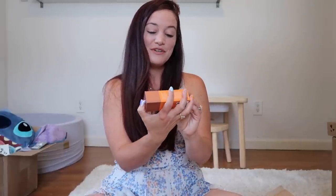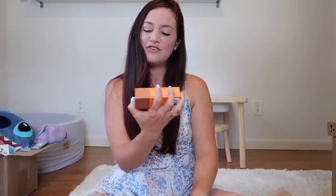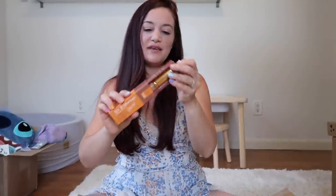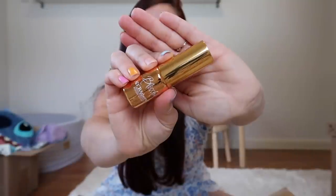The first thing that I'm going to share is Adora Therapy Room Boost, and it is in the scent Blood Orange Blissful. Not quite sure what this is. I'm gonna open it on up. It sounds to me like it might be a spritzer or like a little spray. Let's find out together. Ooh, I love the scent of Blood Orange. Look at how pretty this packaging is as well. Ooh, I like the packaging a lot.